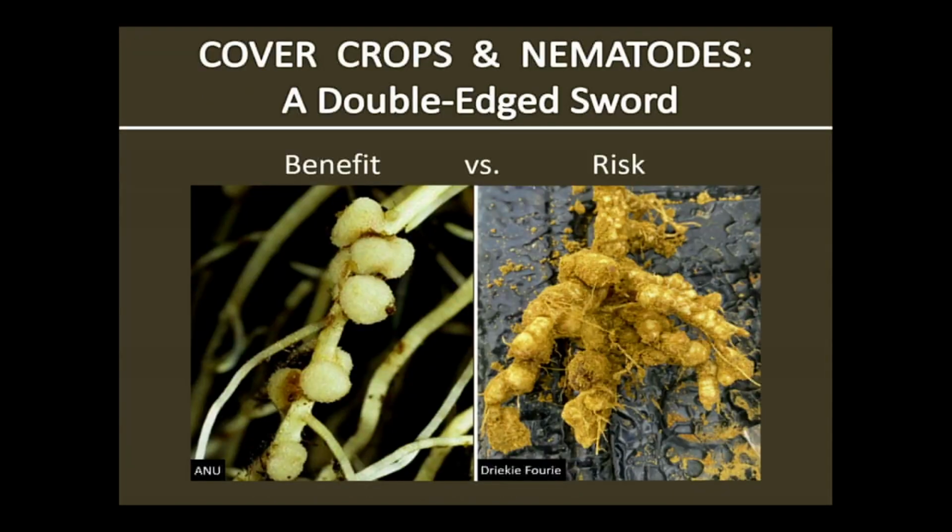All right, so this is the big conundrum. One of the big questions that we currently have is, we know that cover crops have multiple benefits, and I'll mention them a little bit later. But we also know that there's potential risk in terms of their host plant status. And this is something that we need to consider as scientists, but also as the industry, in terms of how we tackle this problem, how we address it, how we share this information with producers, and how we make the best of the situation.